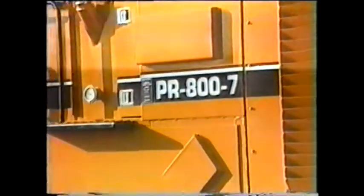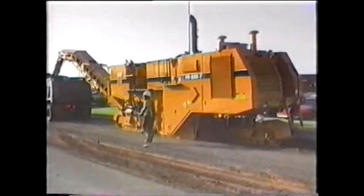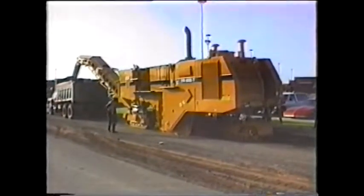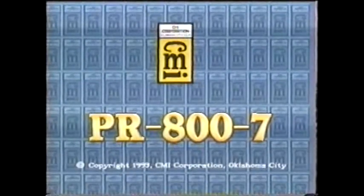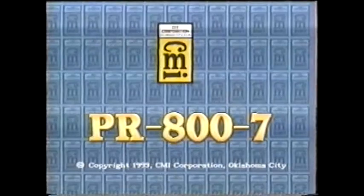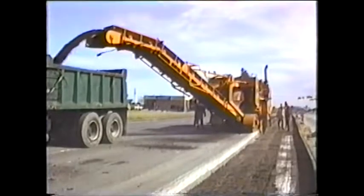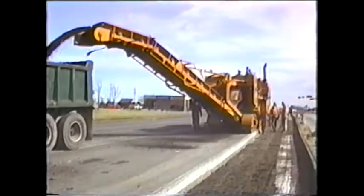CMI's PR-800-7 is a rotor mill pavement profiler with 800 horsepower and a cutting mandrel 7 feet wide. It is the most powerful and most productive half-lane milling machine in the world. The PR-800-7 has the rotor mill features that have proven over the years to be most productive and most reliable.